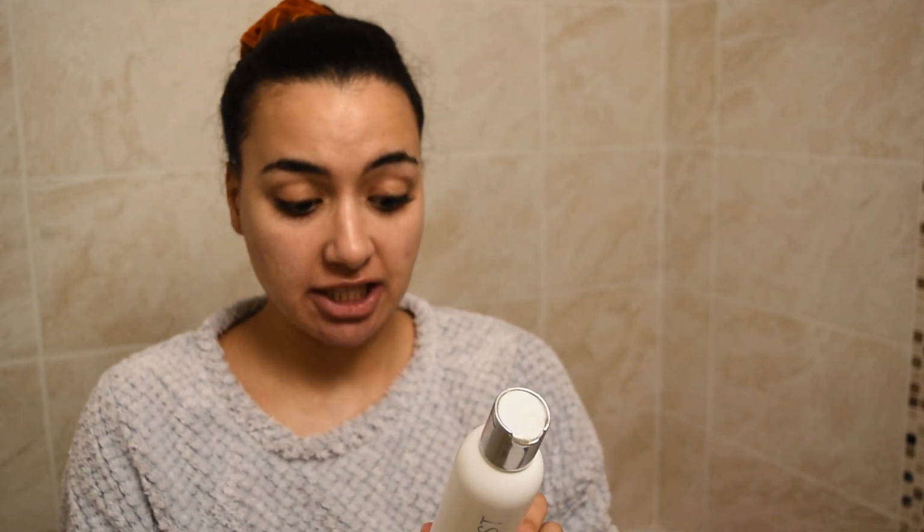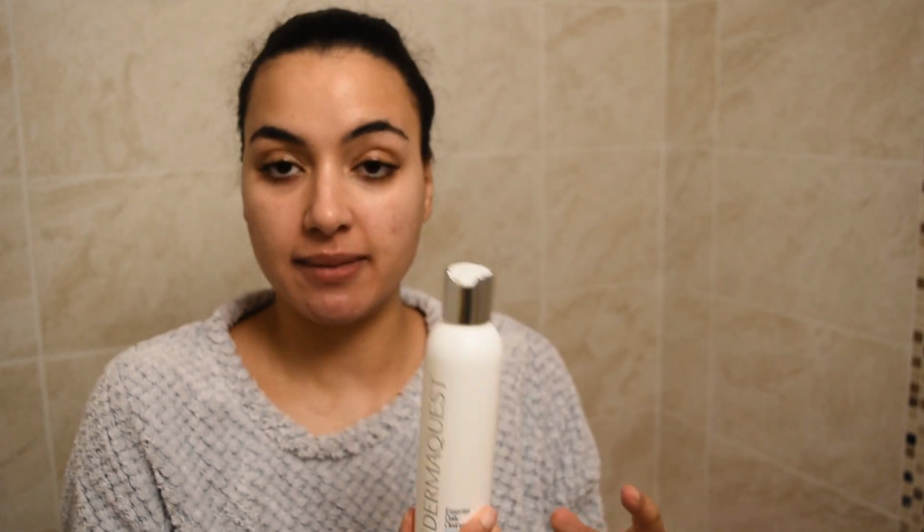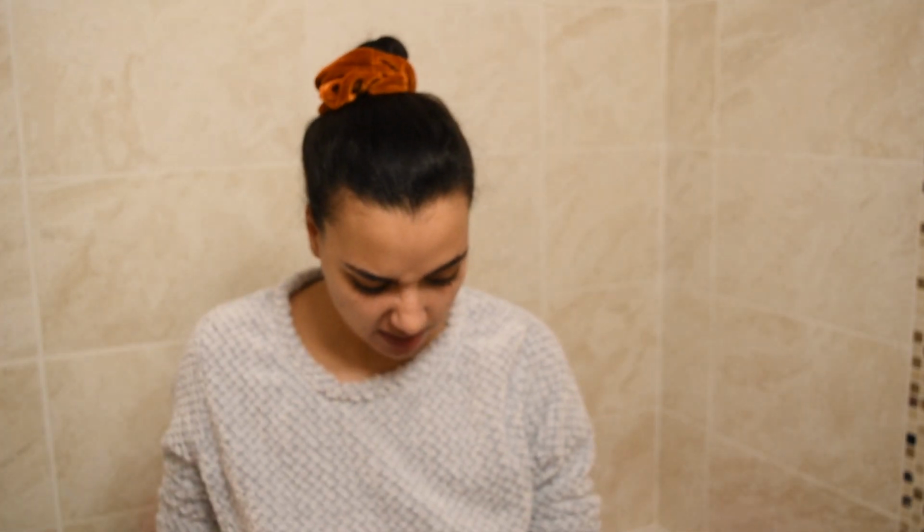The other cleansers that I sometimes use is this one by Dermaquest, which is a gentle cleanser also. It has BHA and AHA, it's got those acids in there, but it's from natural sources, so papaya and pineapple extracts gently exfoliate. And then sometimes I use the La Roche-Posay Effaclar Gel Mousse. This is quite foamy. But yeah, they're the ones that I like to use the most. Pretty much that's what I'm using currently.